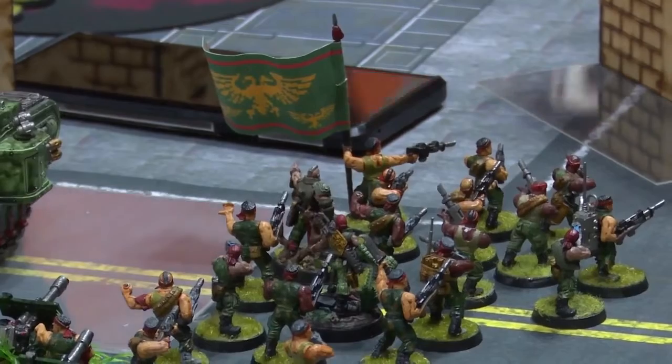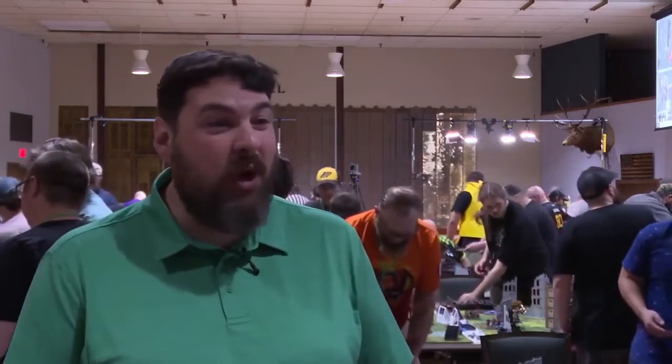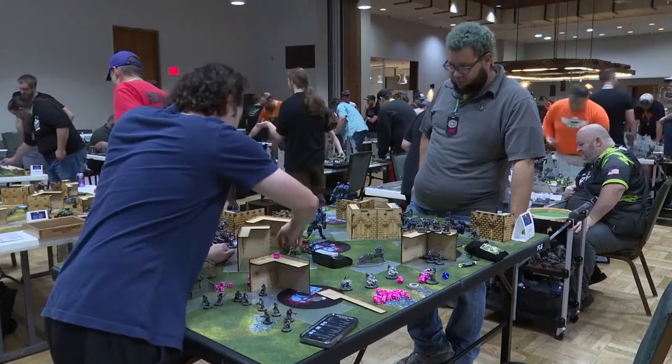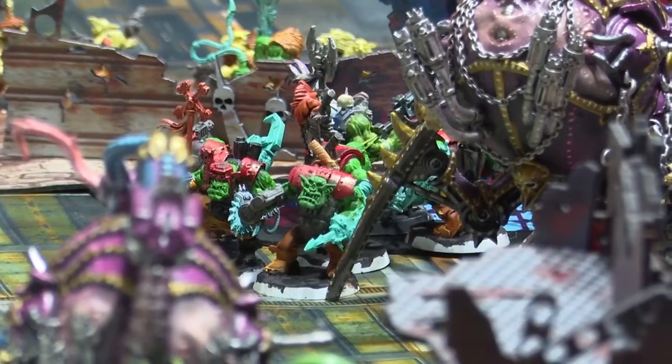And while the battlefields can get rough, the community around it is anything but. It's just nothing but happiness, excitement, enjoyment. 90% of the people out here are friends. The other 10% of the people I met today and will be friends after this weekend. Beyond playing the game, there's a separate passion within the community, painting. The hobby can't be ignored.